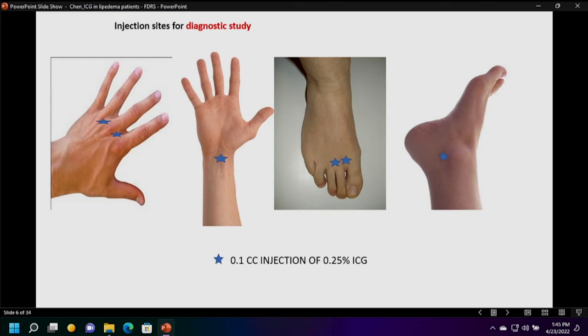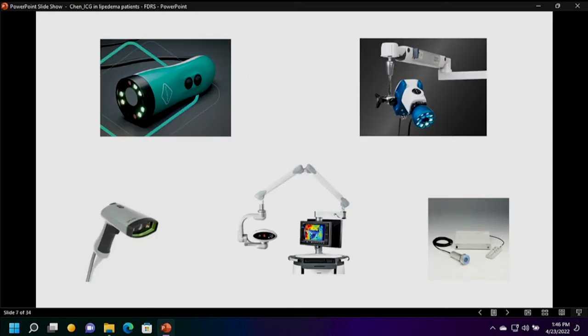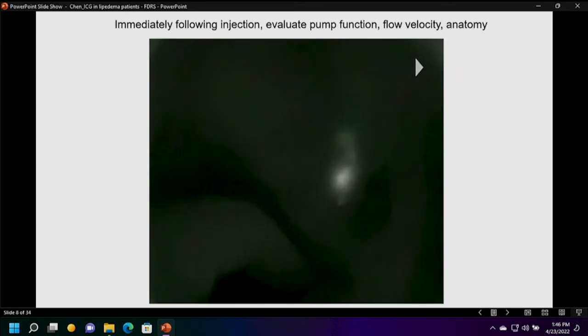So this is the common injection site. By the way, these are diagnostic injection sites. They do not cover all available lymphosomes, but for diagnostic purpose, these injection sites are sufficient. So these are the ICG machines. They're all similar. Each company says their machine is better, but they all work.